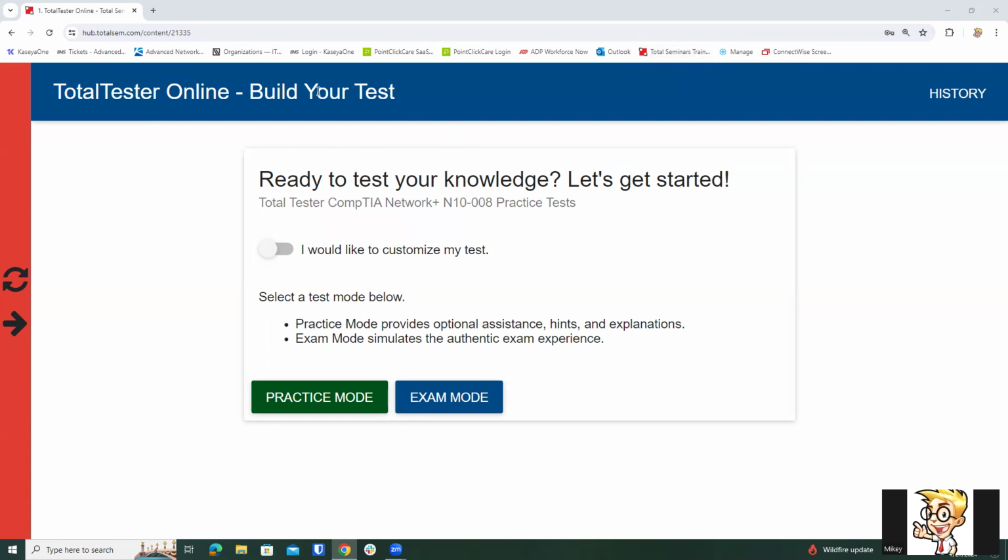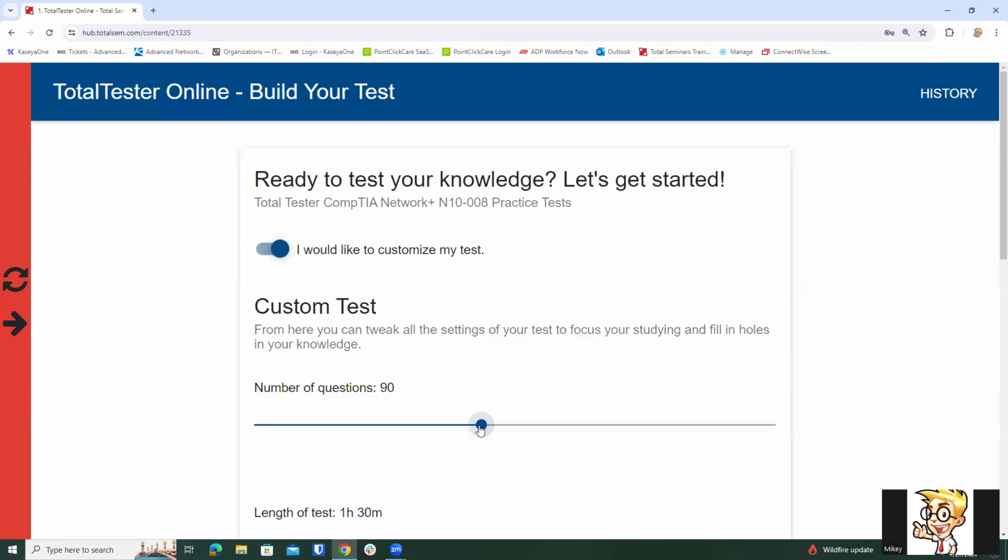And I'll go through a practice exam real quick so you can see how you can customize your exam. You can put it in practice mode and get hints and help, or you can do real exam mode and simulate the real thing. So I am going to customize the test. I'm not going to do the whole 90-question exam, just going to give you guys a sample. So let's do 20 questions today.